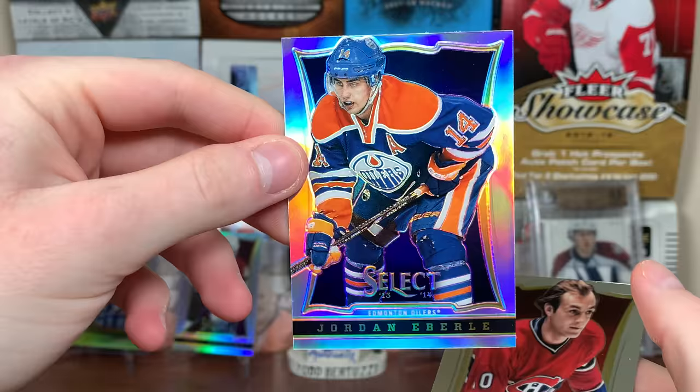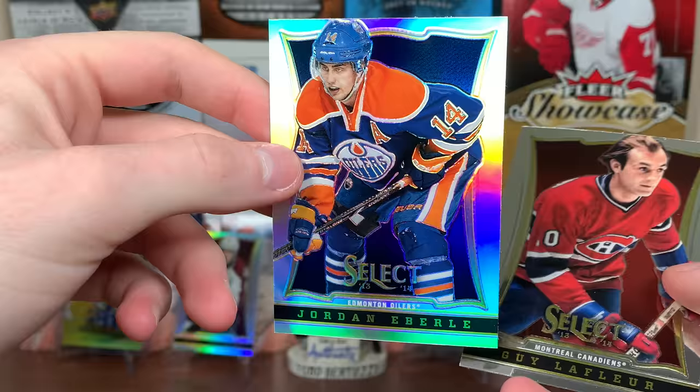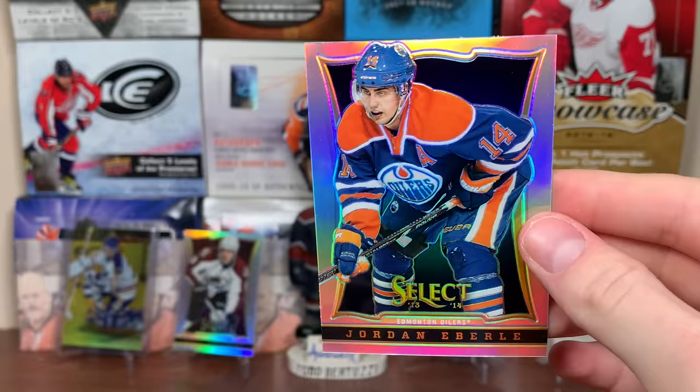Not a bad name, but not a great name there. Really shiny. These are like the hottest thing in the hobby, pretty much. Right here, got Guy Lafleur. That would have been much nicer if Lafleur were the Prizm, but there you go. There's the first one there. Get 4 of these a box and 2 of them per little mini box. All right, next pack up here.